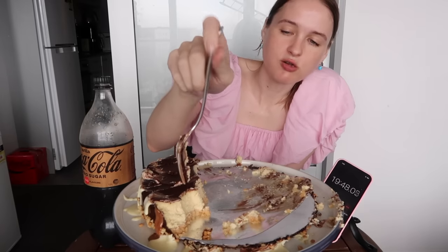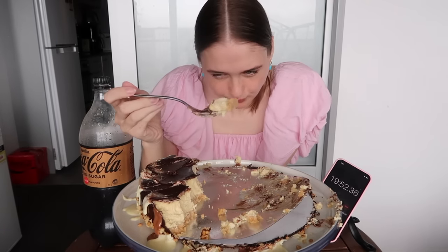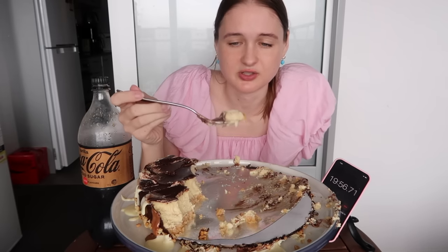Oh my god. It's so difficult because I don't feel full. I just feel like it's the thickness of the cheesecake. And I love cheesecake. Cheesecake is probably one of my favorite desserts. Especially New York baked ones.